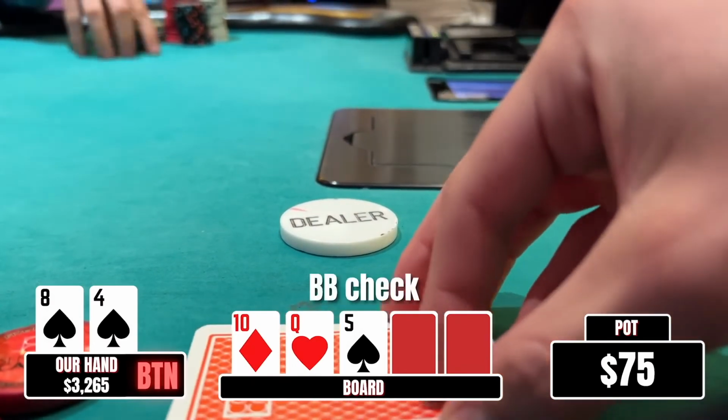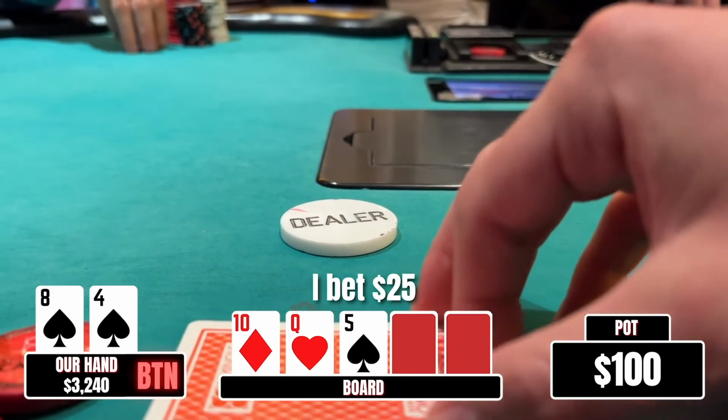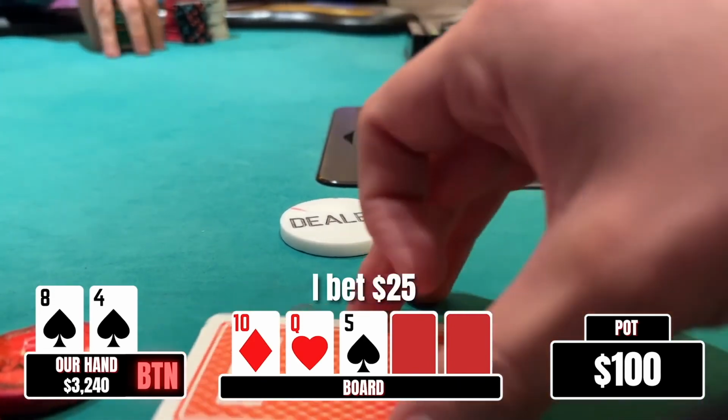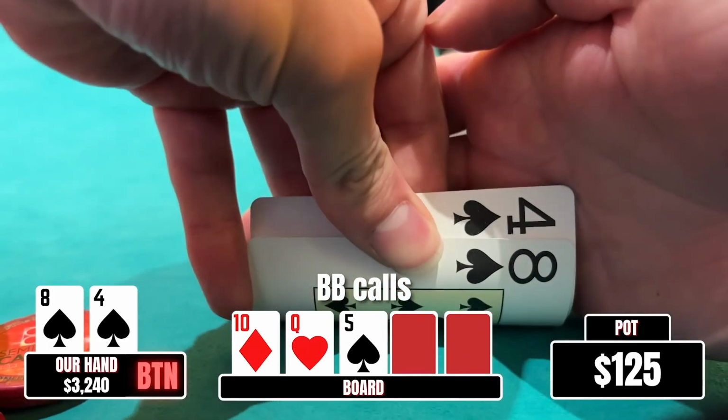When she checks it over to me, I'm sure 8 high is not good here, so I decided to throw out $25, planning on barreling on any flush card or any straight card, and she does decide to make the call. We're off to see a turn, which is a very good turn.